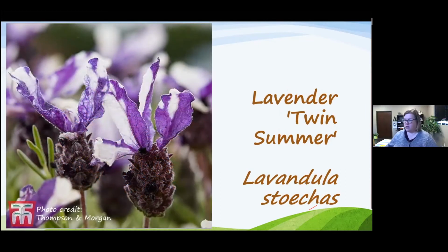Okay, let's go to a different spectrum. Here's lavender. This is Twin Summer. It took me a while to figure out what was unique about this plant, and basically it's the fact that the petals on this lavender plant are variegated. They're purple and white. And that's not just a reflection on the photographer, because I was like, what's wrong with these? Again, lavender is a bee magnet. Butterflies love it. They love borders and containers.